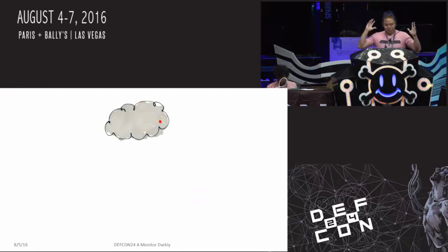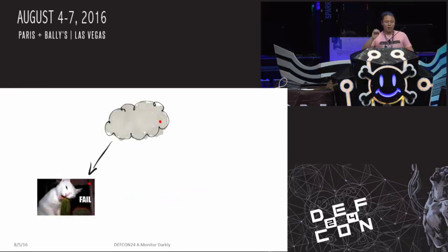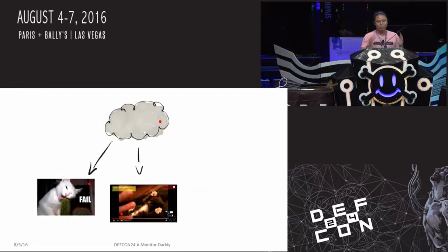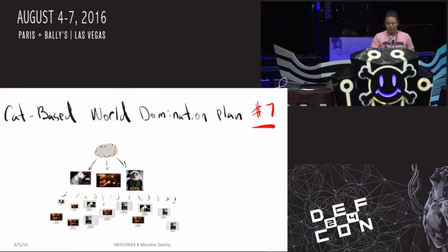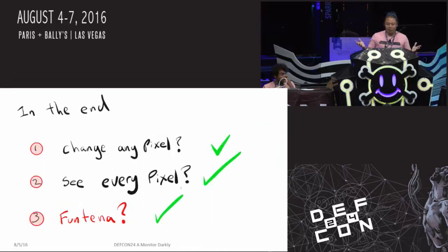And as we know, the internet is used for one thing, right? So we can put this pixel on photos of cats, right? We can do YouTube videos of cats. We can even do movies about cats. And once we do this, we can distribute this pixel down to millions and millions of monitors, and we can update them all at the same time, and we can have direct command and control down to those exact monitors. Okay? And within our organization, this is commonly known as cat-based world domination plan number 7. Okay?